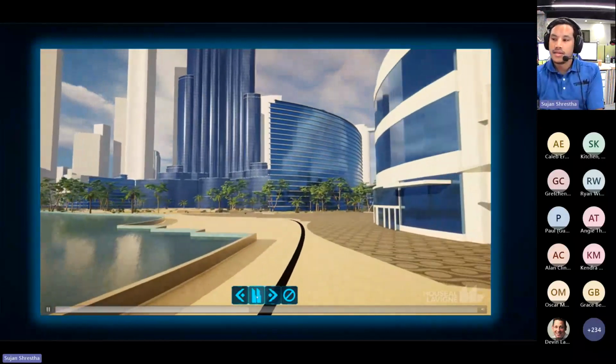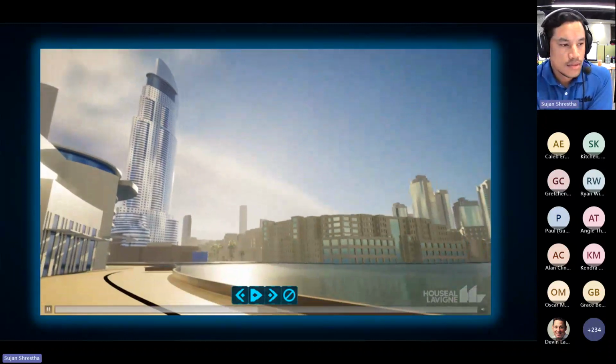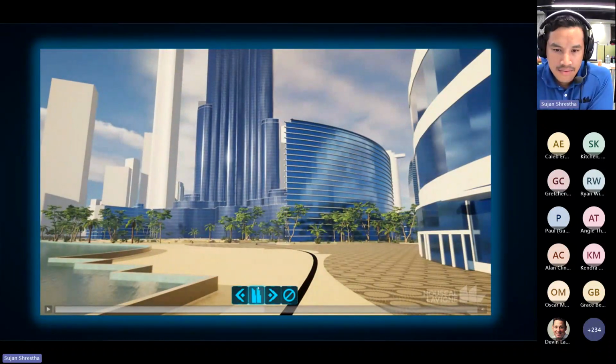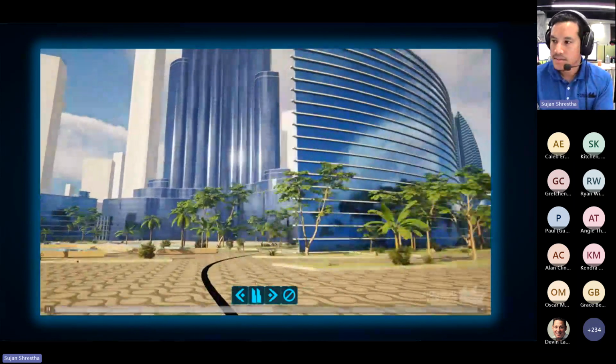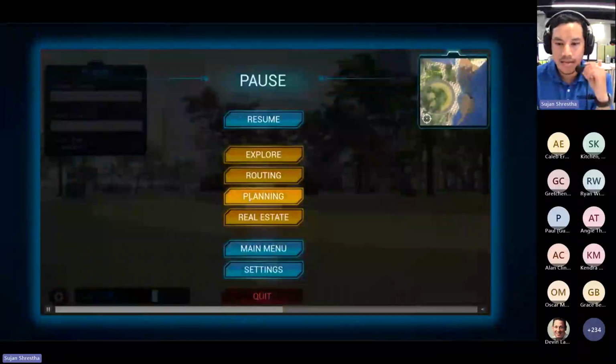So once you put in the routing option, we send it to ArcGIS Online, solve the route, and stream it back to the game, and have the character move along the path. As you just saw, you are able to pan around and look around as well.